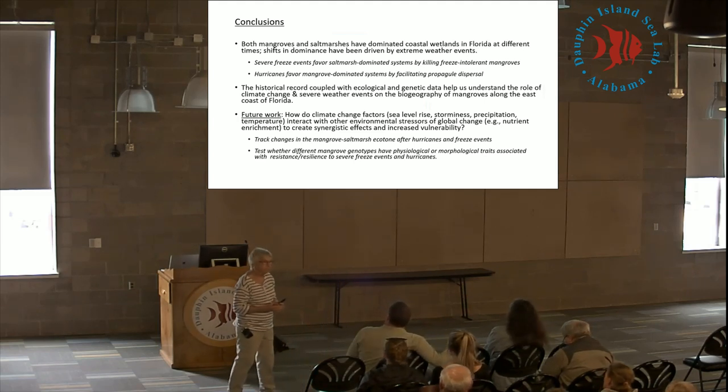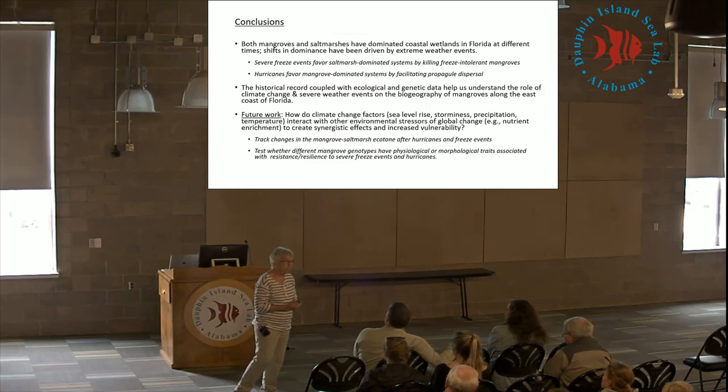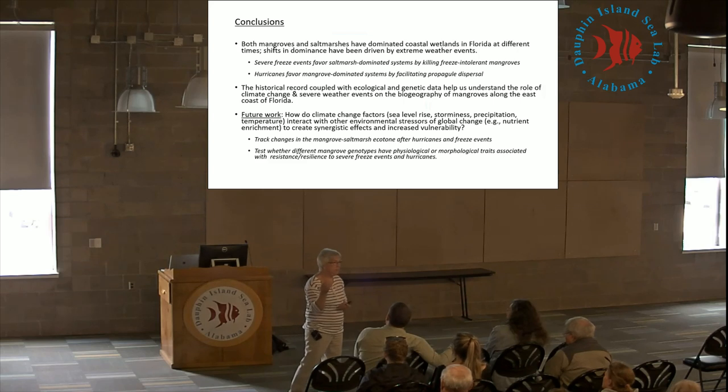I was just wondering what you think about the history of mangroves on the Gulf Coast. Did there used to be mangroves here? In Alabama? I don't know. Does anybody work that out?